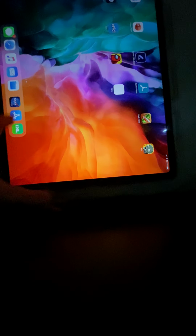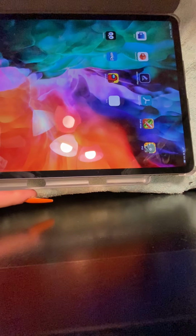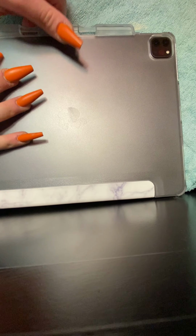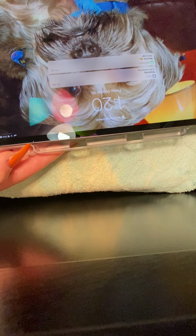So it's something different. But with that being said, that is going to wrap up everything on what is on my iPad. So yeah. I love my iPad. I love the case that I got. Here is the back of my iPad. I got the iPad Pro 4th generation. As you can see down here is a little magnet where your pencil will stick. And I think you can even put your pencil up in here and it'll hold up in the air while you're working.